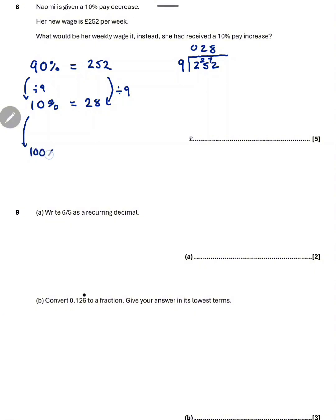Now we can scale up to 100%, the thing that she started with. And all I'm going to do there is times by 10. So take your £28 times that by 10, you get 280. We've just worked out the original money that she had before it was reduced, 100%, is £280.